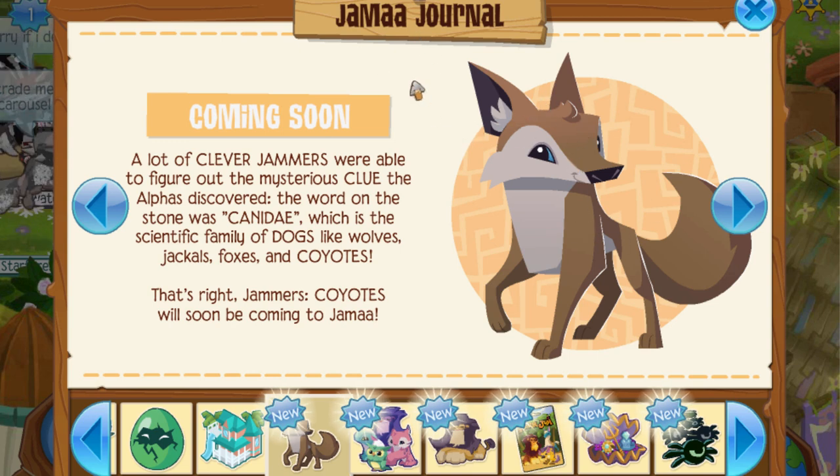And they actually look pretty cool. Just by the looks of this, Animal Jam did a really great job, because it looks like a combination between the wolf and the fox, so people can't say it's one or the other like they could with the cougar and the lynx. So this actually looks pretty cool.